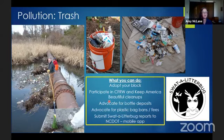DOT has a good program called Swat a Litter Bug. I've used it before. If you're driving and you see somebody throw trash out of the window of their car, or if they have an uncovered load of trash, you can actually go on your mobile phone and submit a report to DOT, with their license plate number and the location it happened, and they'll send a letter to people alerting them that they did something illegal, which was to throw trash out of their vehicle.